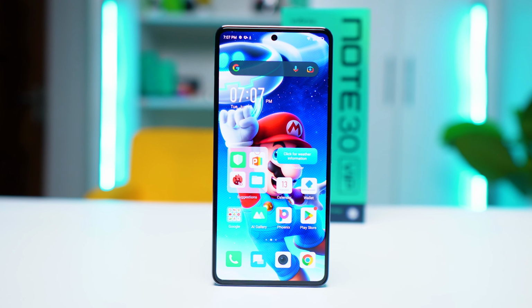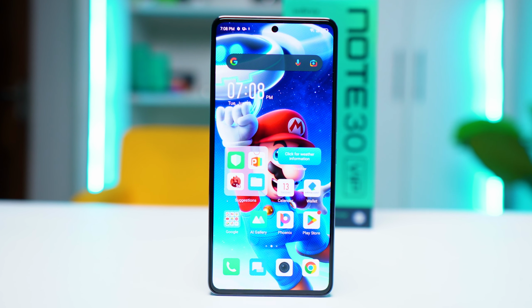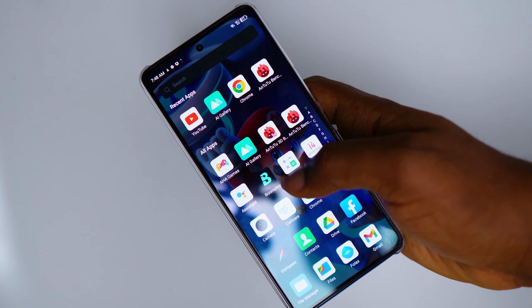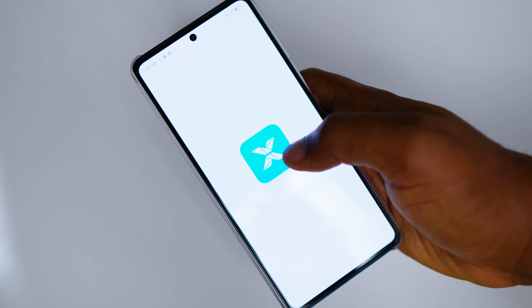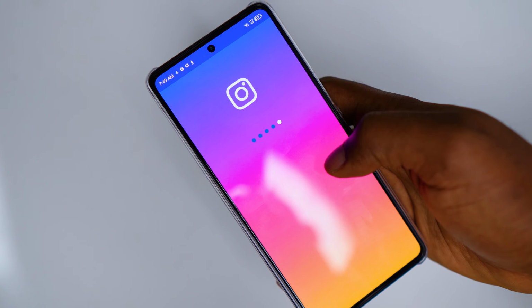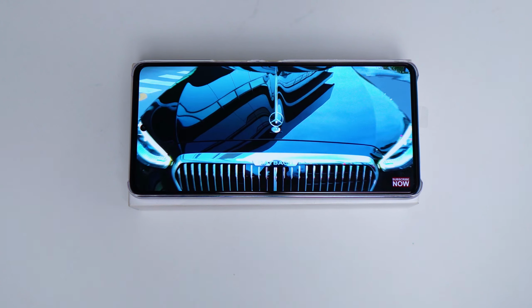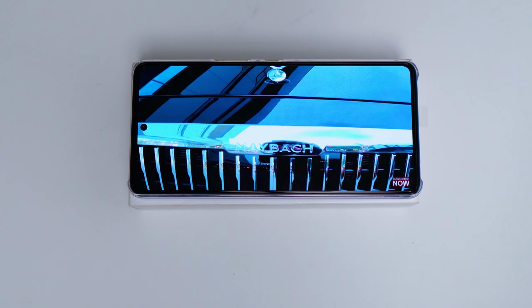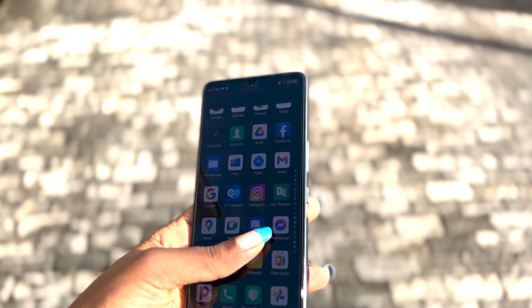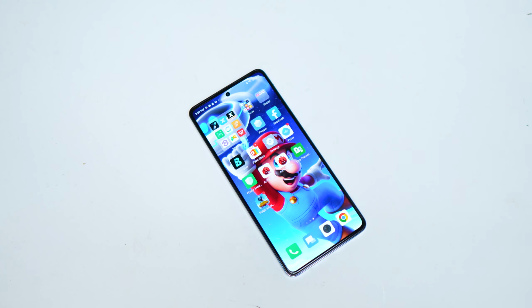For the display, the Infinix Note 30 sports a 6.6 inch AMOLED screen that has a very slim bezel. The punch hole cutout is barely noticeable and doesn't interfere with the viewing experience. The 120Hz refresh rate makes scrolling and swiping feel incredibly smooth. The screen resolution is 1080 by 2400 pixels, rendering sharp and clear images. The display peak brightness is 900 nits, making it easy for you to use under bright sunlight. The always-on display is a convenient touch, allowing a quick glance at notifications without fully waking up the device.